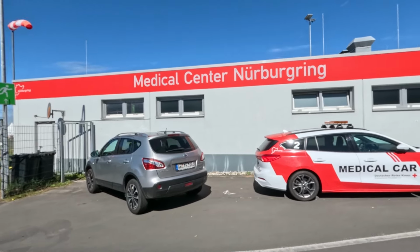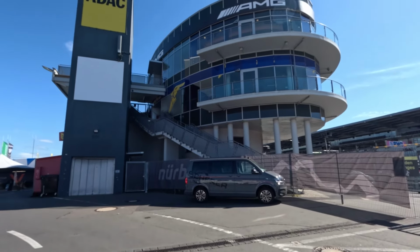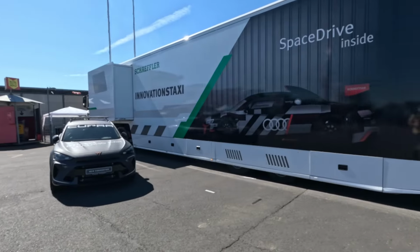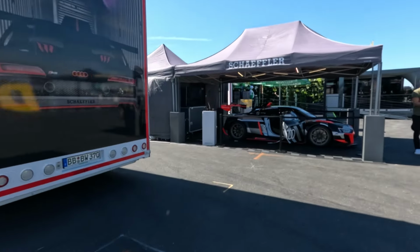So let's cover now price of the tickets. I got basically the best grandstands that I could find here, and so that is called Tribute T4 Block K. For the 3 days, €109. Pretty cheap. Now, time to explore the fan zone here at the DTM.